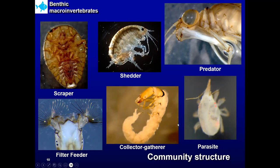And then here we've got a collector gatherer. This is in the genus Chimarra, and this is a net spinning caddisfly. I don't have his little tent, but when they are living, they spin a little pup tent that kind of captures and collects things. What we call coarse particulate organic material, little bits of leaves and, you know, tiny fly larvae and parts of dead stuff, just whatever. It's kind of a raccoon, basically. It would be an omnivorous animal. If it collects a little tiny baby snail, it doesn't go, well, I'm not a predator, I won't eat that. It'll be happy to eat that. It'll eat pieces of leaves, whatever it can find.